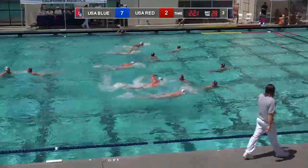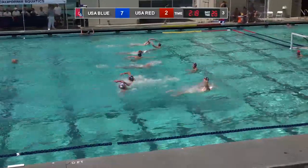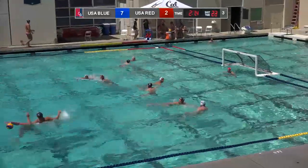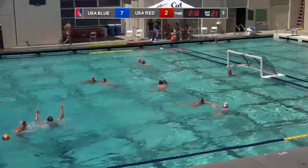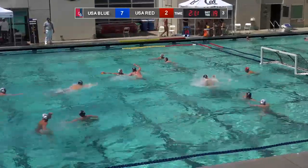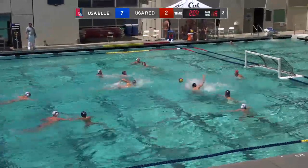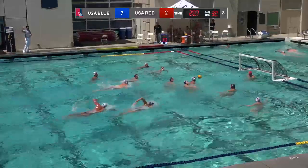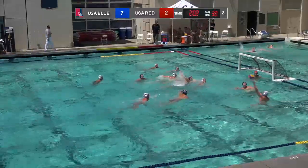Those are things that you grow from. Earhart missed the cage on the possession before. He's open on the next possession. He doesn't shy away from it, takes a shot, gets a goal. He'll learn from that. Coming up next, USA NorCal Olympic Club, the 3-versus-6 matchup. Olympic Club, the 3 seed. Exclusion. Ben Halleck was battling in low.